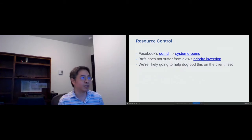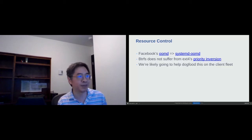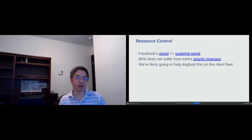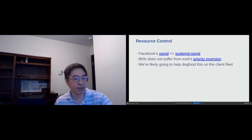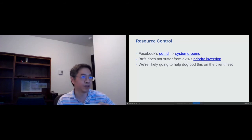I mentioned earlier that we are probably going to work with some other internal teams at Facebook to test systemd before it enters upstream. It's a really good time to start working on resource control on the desktop fleet. Fedora already ships early OOMD. But with ButterFS becoming the default file system, it doesn't suffer from EXT4's priority inversion problem, meaning that we can actually constrain some IO operations without it becoming a problem because you have a low priority task blocking a higher priority one.